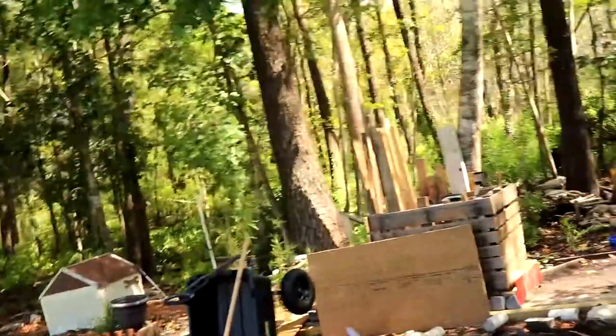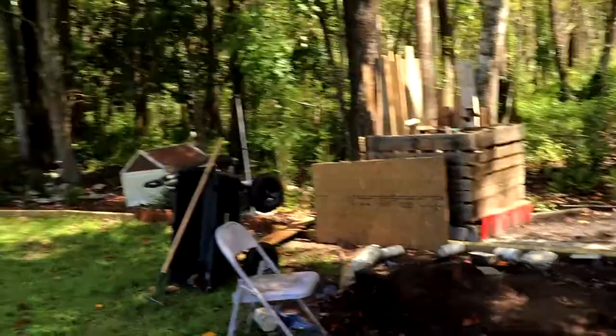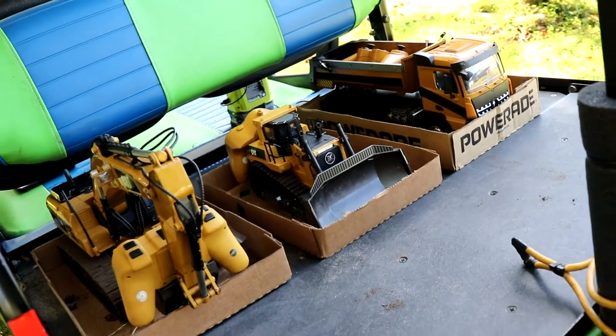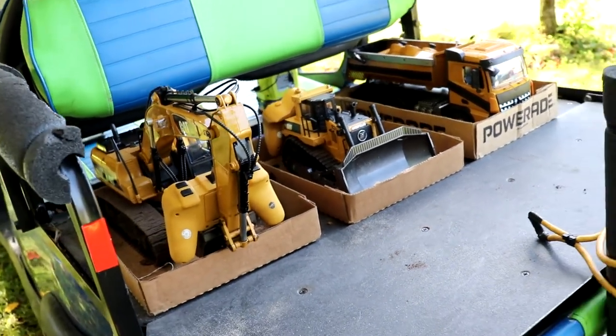So we're coming up to the site. All right. We are at the site. Now I have to answer a quick question. Somebody asked me this question the other day. What's with the cardboard boxes? Why do you have your vehicles in these cardboard boxes?